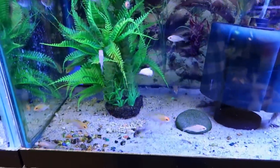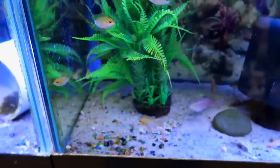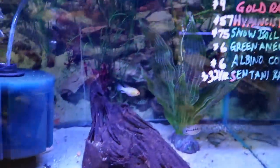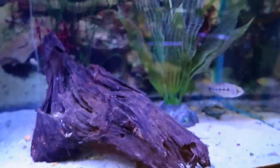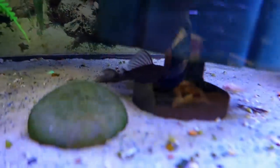But I thought that was really cool, and I thought they were super good looking fish. I was tempted to get some as well. I've said that about so many fish in this video, but I was tempted to get some of those orange chromides. So that was just a neat thing, to find an Asian cichlid. But let's see what all we got in here. Got some rainbows, got some plecos in here.